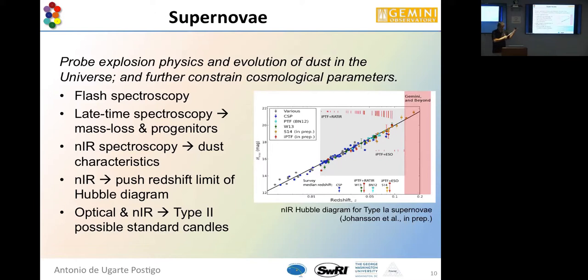Through the infrared capability of the instrument, we can also study very well the dust that's being generated in these supernova explosions. And we can also try to push the limit of the Hubble diagram by observing type Ia supernovae in the infrared, and also exploring the possibilities. That's part of science being very interested in exploring the use of supernova type II as standard candles.